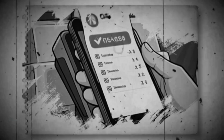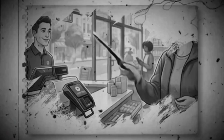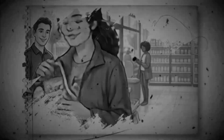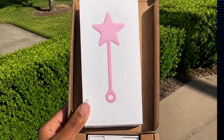The Cash App Wand connects directly to your Cash App card. Once you activate it, it works anywhere Visa tap to pay is accepted. You don't need batteries, you don't need Bluetooth, you don't need charging. Just tap and you are good to go.